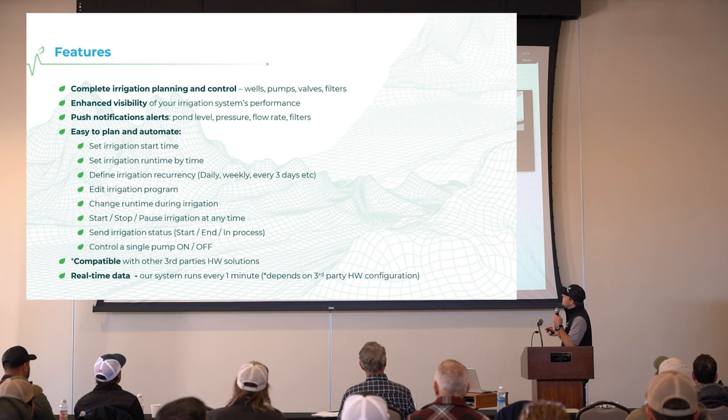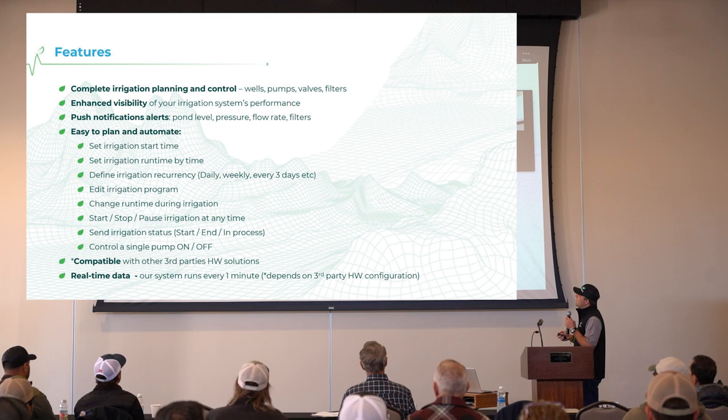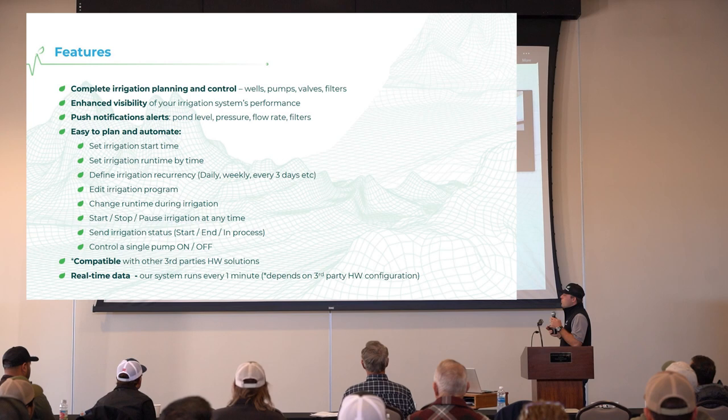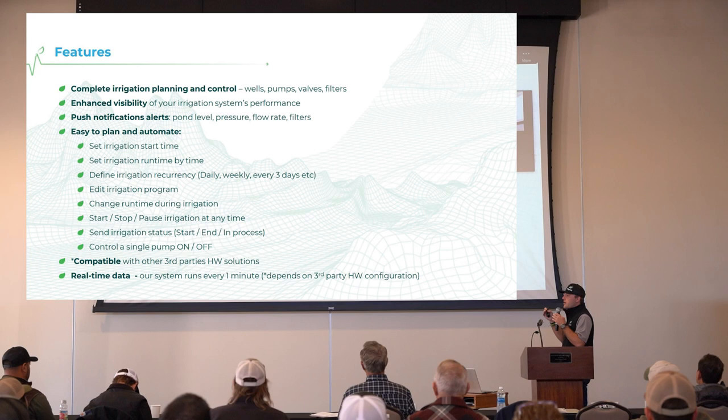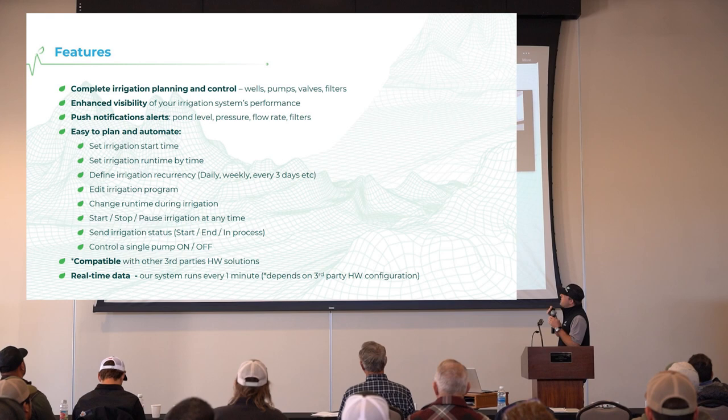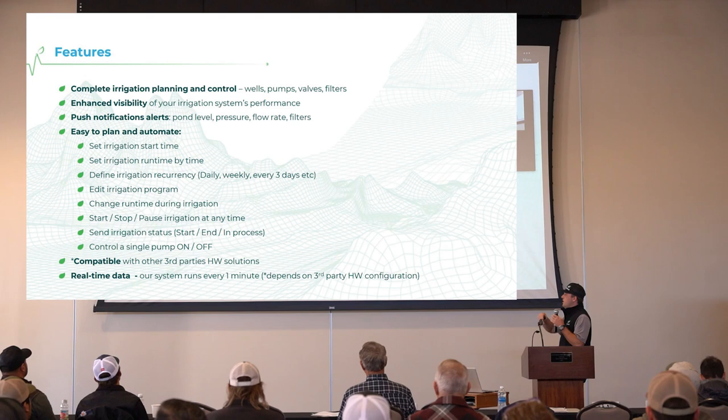The features of our planner: it will allow you to have complete irrigation and planning control. You can group together wells, pumps, valves, and filters, or you could break them apart as you wish. If you'd like to have one valve going at a certain point or one valve open at a certain point from that well, you're going to be able to break this up. So let's say that you're irrigating half of a ranch at any given time. You'll be able to set up through our planner exactly the hardware that's going to go into that and automate it from that point so that you aren't going to have to sit there and turn on each individual valve every single time that you're setting up an irrigation.